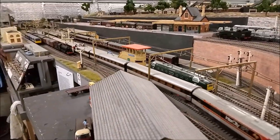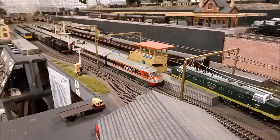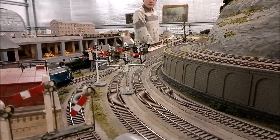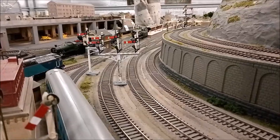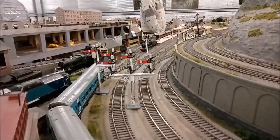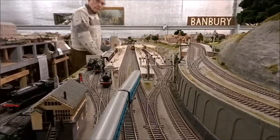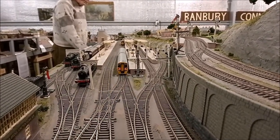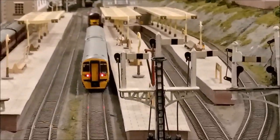Now entering Sheffield Victoria station, where ironically the overhead masts are no longer in use in 2012. We've now moved to Shrewsbury station, where an Arriva Trains Wales Class 158 comes off our Welsh branch line. The Welshpool train is coming into Shrewsbury, heading for Birmingham, following a reversal.